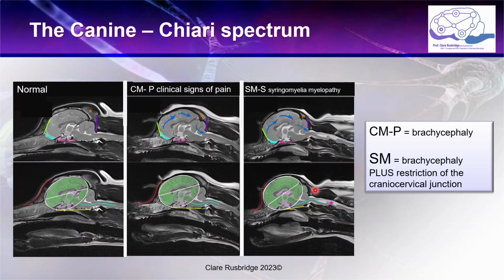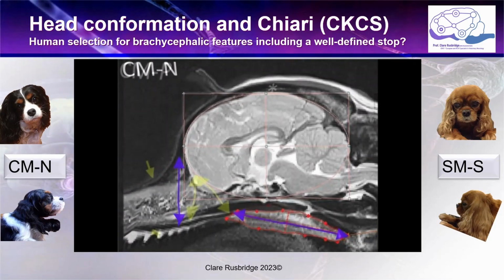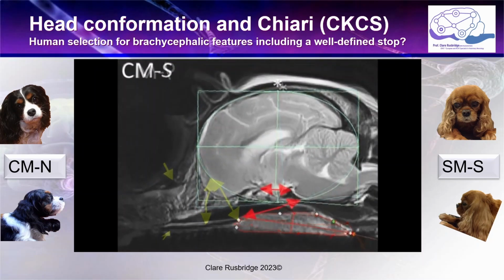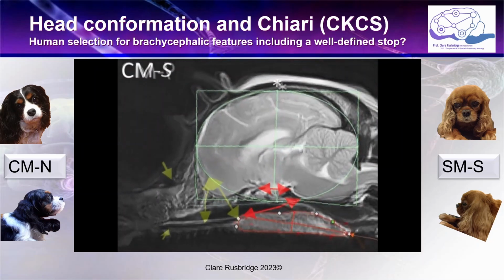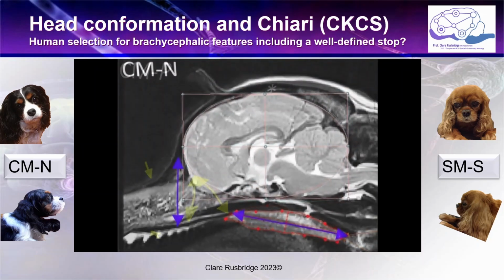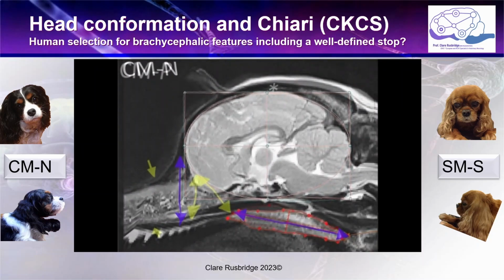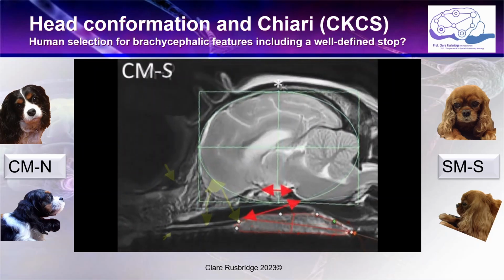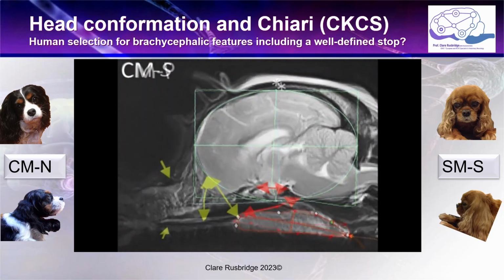And then they get this kinking of the craniocervical junction. There's also a reduction in the amount of subarachnoid space around the spinal cord, and all of these things together lead to this tendency for syringomyelia. And I'm just going to show you once again this video, which makes it more visual really. So this is it morphing from a normal cavalier, which you can see on the left of the image, through a dog with Chiari malformation associated pain, going to a dog with syringomyelia, which we can see on the right of the image, and you can also see how the head shape has changed.